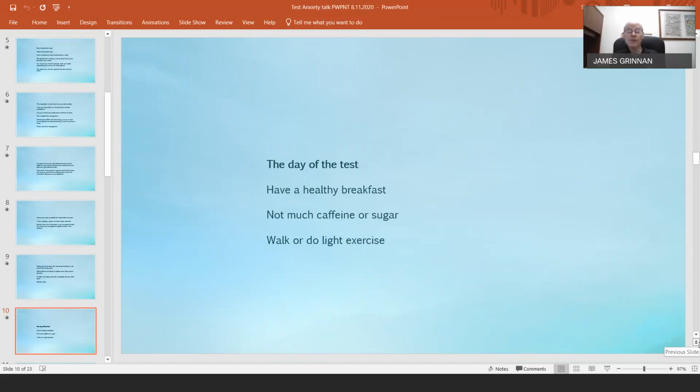You also want to burn up some energy in other ways too. So in other productive ways. So you might want to walk or do a little light exercise to burn off some of that nervousness. That can help the day before the day of the exam.